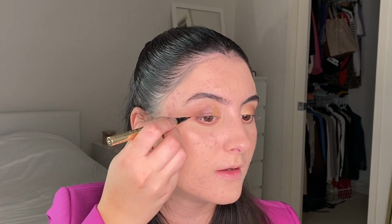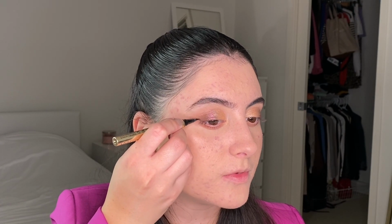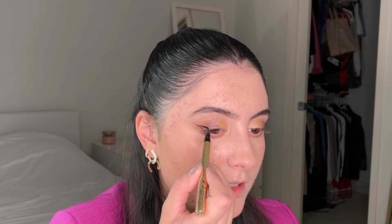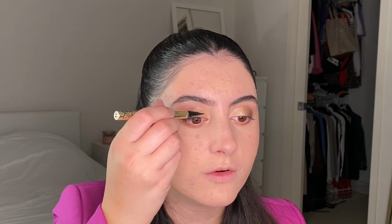Moving back to the eyes, I do want to do a winged liner. I'm going to be using my NYX eyeliner right here, and I'm using this type of eyeliner because I'm doing my makeup on myself. You can also use a gel pot. So just outlining and then working in small movements to fill that wing in. You don't want to draw it in one go for sure.